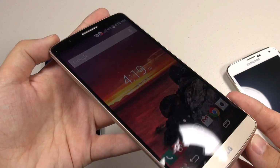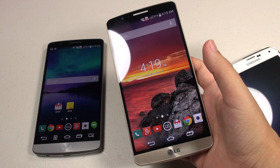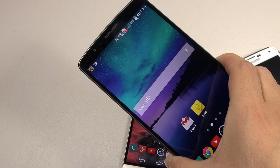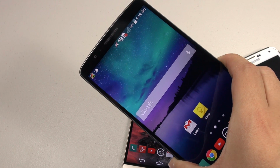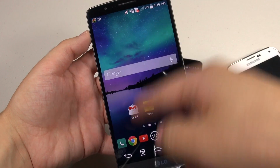Now, as for the Cat 6 version of the LG G3, what I am finding is that it is a better version of the original LG G3. We all waited, holding our breaths, to see how the LG G3 would perform when we found out in rumors that it would have a Quad HD display.